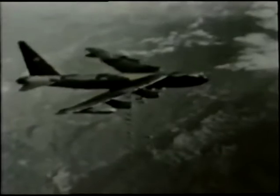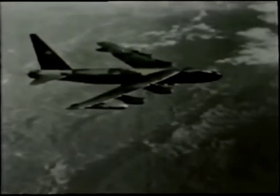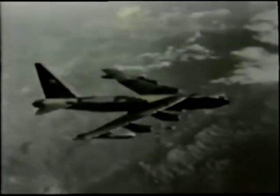The war in the North was fought mostly by fighter bombers like the F-105 Thunder Chief and the F-4 Phantom. Massive B-52 Stratofortress bombers unloaded thousands of tons of high explosive over North Vietnam.